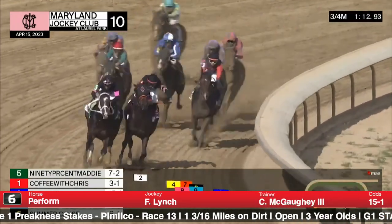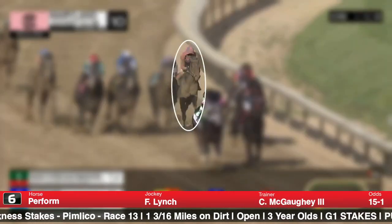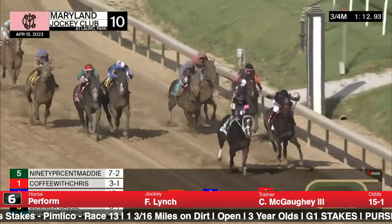Another hard closer is the number 6, Perform. This one out of the Shug McGaughey barn. We're going to look at that race in the Federico Tessio. And I think looking at these replays that we are going to go through for the Preakness, this is the most impressive. So at this point, you're trying to figure out where is Perform. You can see he's the number 7.